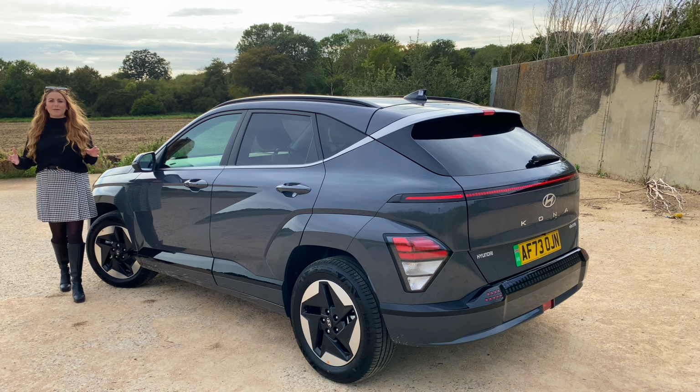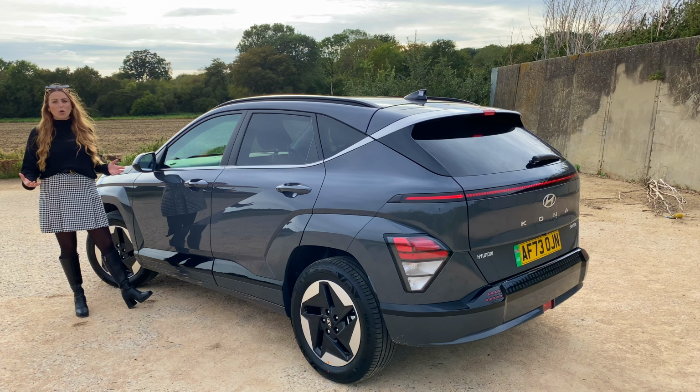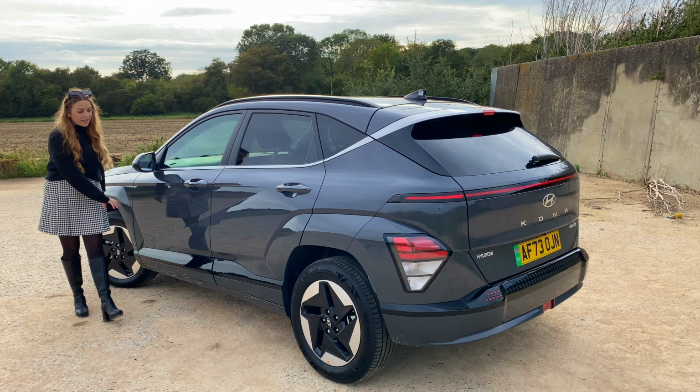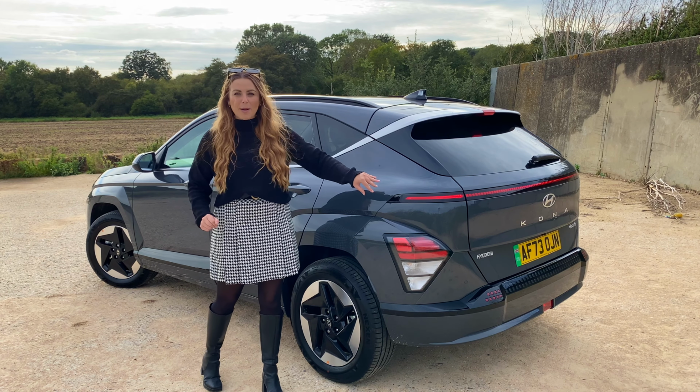What's very apparent to me is despite being the entry-level model, all the materials on the exterior of the KONA are really high quality. You won't find any cheap plastic. You get these really nice gloss black panels which run all the way along the side of the doors, and they also flow onto the back bumper.